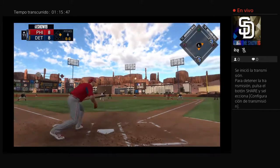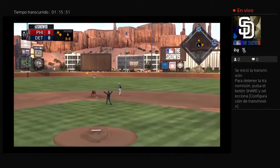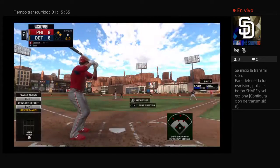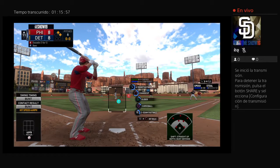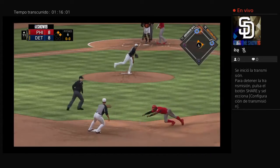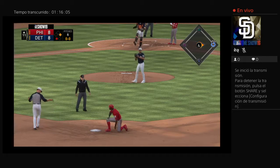Here's the first pitch. Trying to get that go-ahead run to scoring position now as he puts this one down. The throw pulls him off the bag. Now batting, striding in, Phil Gosselin. He singled and drove home 2 his last time. Now a look and a throw back to second. And late reactions, and they got him.